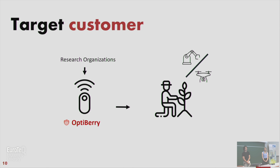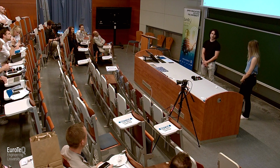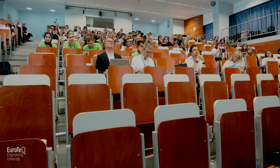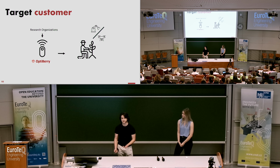So how are we going to capitalize on this? Well, first of all, we are in contact with a research organization based in Eindhoven to provide us with the photonics technology that we need for this. And our team will then assemble our sensor, and we are going to try to push our product into the market to strawberry farmers, which could then be adjusted to the autonomous systems that they have.